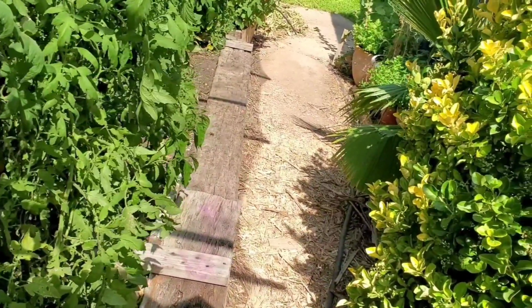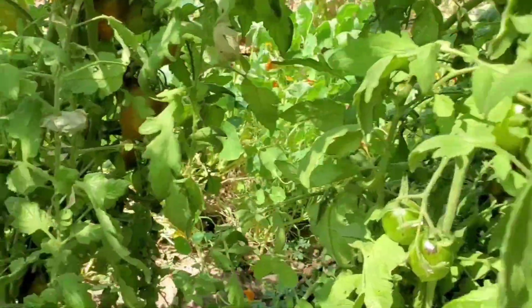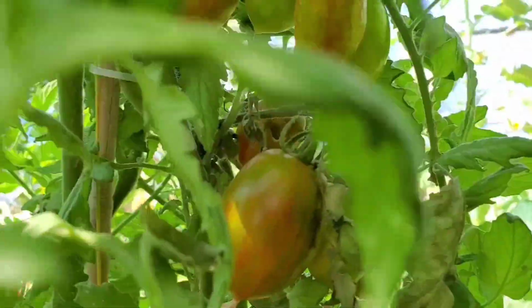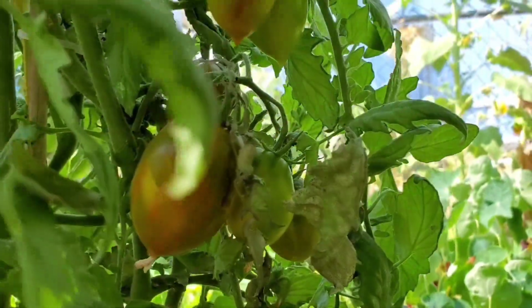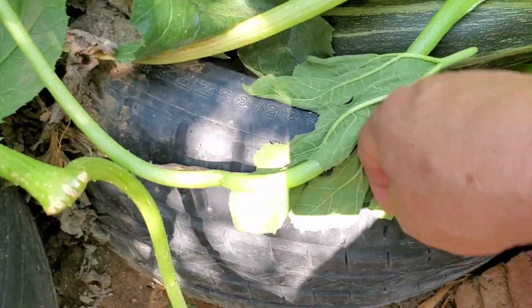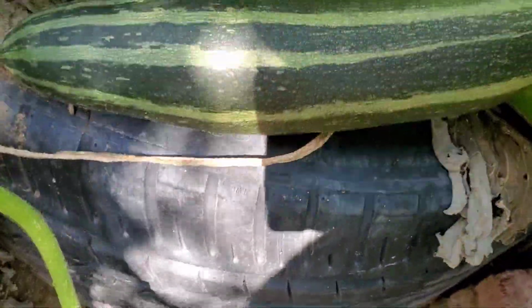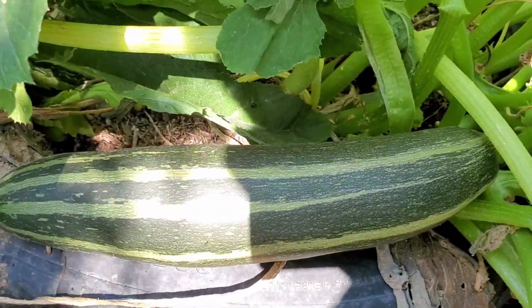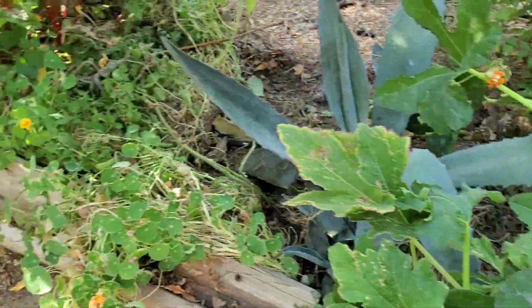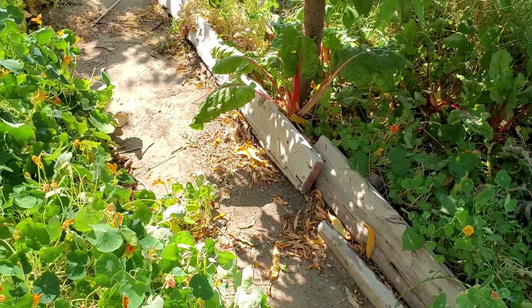I think 70% of the tomato vines that I have in my yard are all cherry. Yep. No matter what they do, they just keep coming back. But look at that striped zucchini doing excellent. So let me take you guys to the other side of the yard.